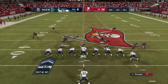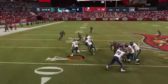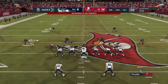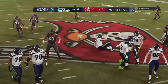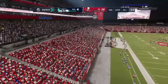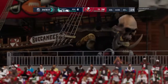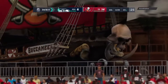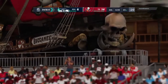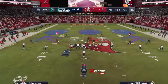Coming to the line here to begin their next drive, the Seahawks offense. They'll start out on the ground with Carson. And he takes this up right near the 45-yard line. He'll get a nice chunk there on the first down run, and it's 2nd and 4. This crowd urging on their defense. They're up and making noise.